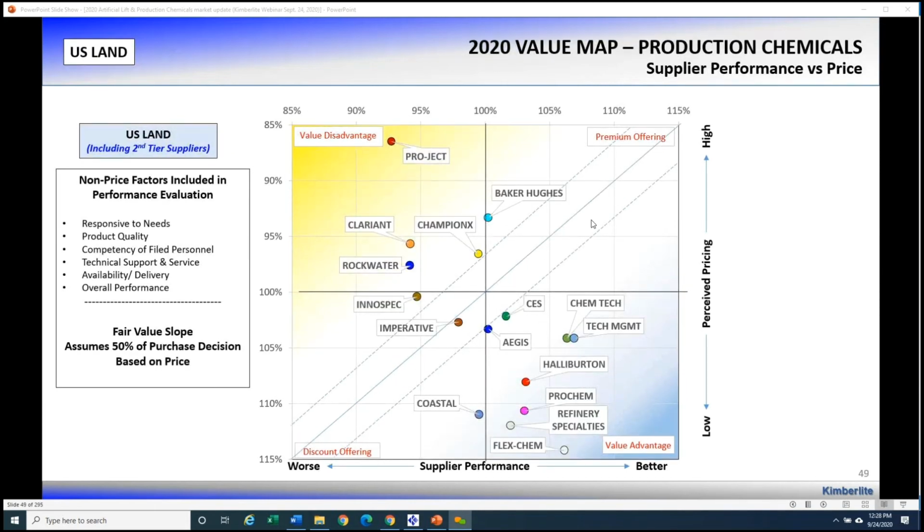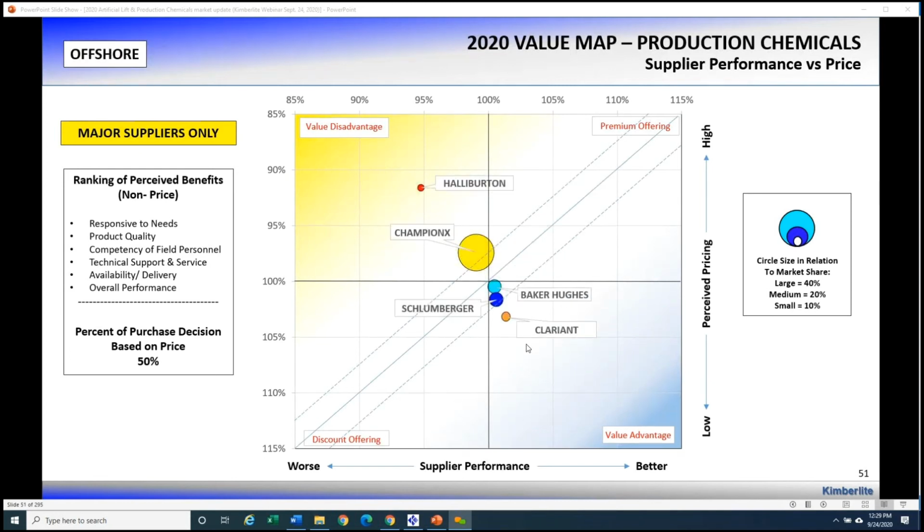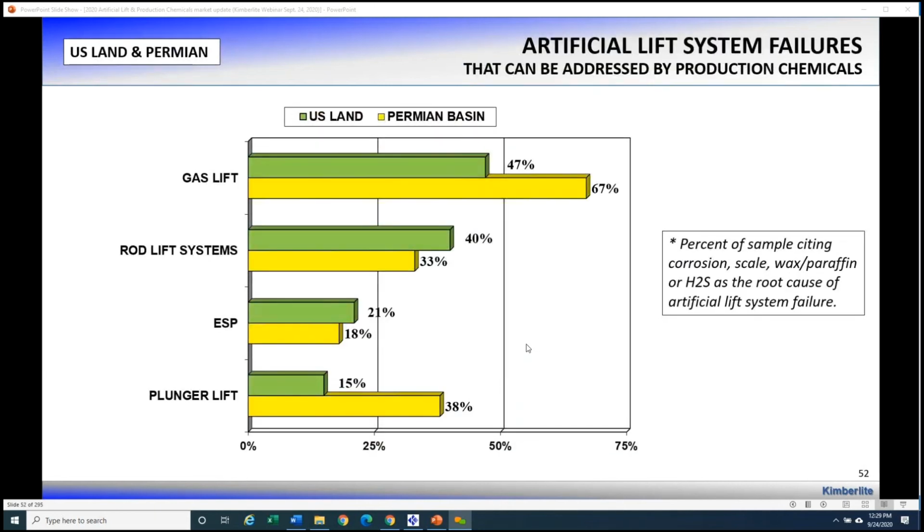But when you get into it in more detail and you start to look at the individual names, now we didn't plot all 51 names on here because that would just be a map of dots, but what you do see in this bottom right-hand quadrant is a host of smaller independent suppliers viewed as really delivering better overall service and customer experience and value than some of the industry leaders. But, you know, Baker Hughes and Nalco Champion, now Champion X, they have a large percentage of the market share, and they have a lot of expertise. So when you move to the international market, you can see Champion X and Baker Hughes providing great service and value, and in offshore environment as well.